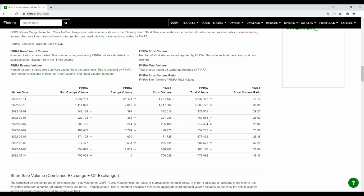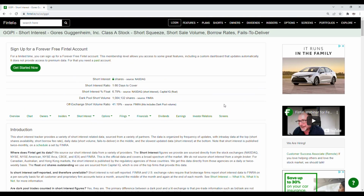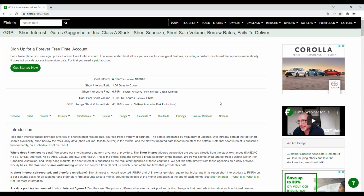When we take a look at the history of the short volume, you can see for the close of the 10th, it was at 35.35, and then for the close of the 11th, which is the Friday that just passed, it was at 41.19. So we see more shorts invested in this play, but what this tells us is GGPI does have short squeeze potential. The moment we have above average volume and buying pressure, we can see the stock making moves to the upside. So now let's go into the order flow distribution.